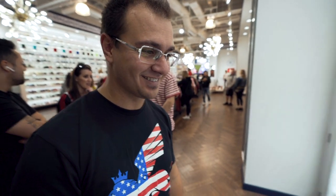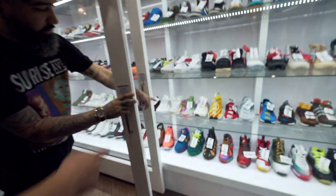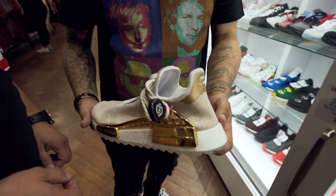2.95. Wow. We are not at Louis Vuitton, folks. We are at a Nike store. Okay? And those gold ones are like 10. Oh, let me see those. Those are super sick. These go from like 8 to 10 grand. No. Yeah, I need those.